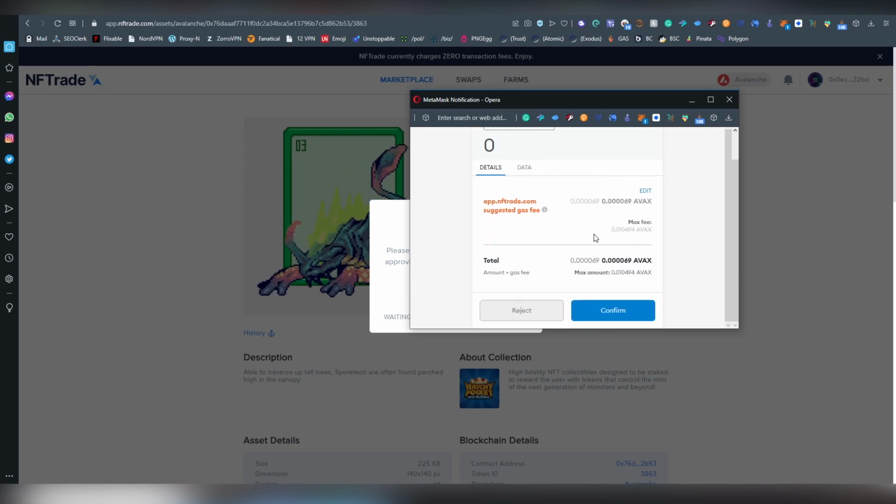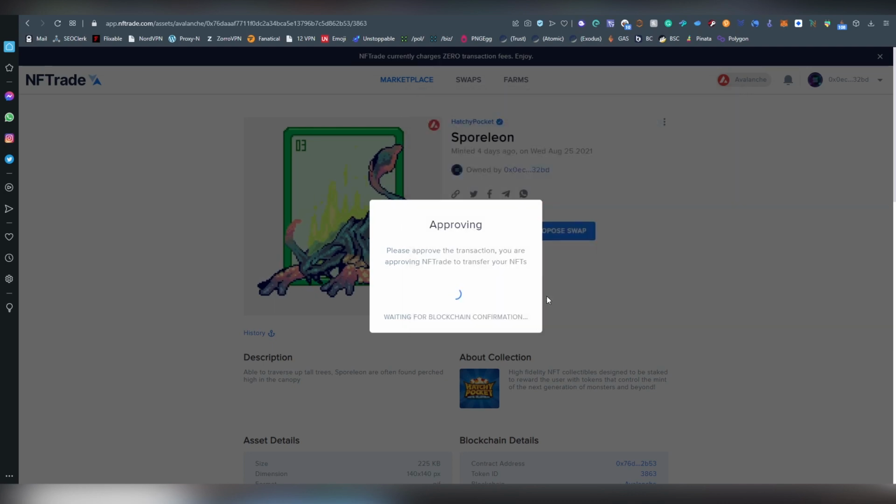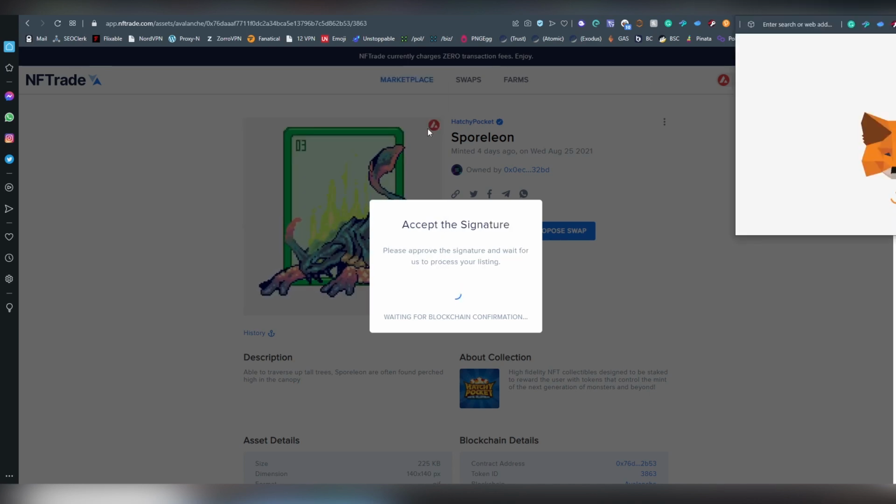And obviously all of these chains are at your command on the AVAX blockchain, and that means that on MetaMask, you can just easily swap the network, and then voila, we can basically start listing all of our assets in the NFTrade ecosystem from the get-go. So that is a pretty good thing.